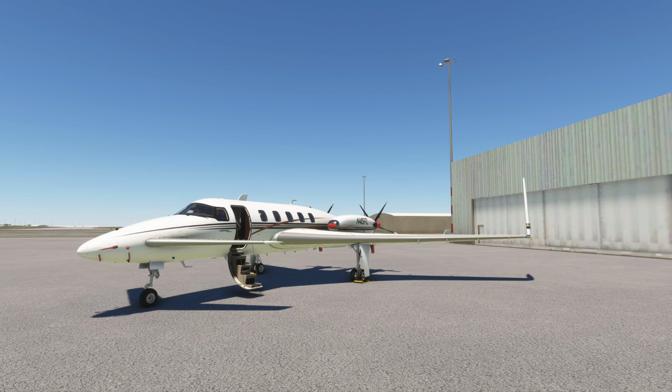So I'm not going to label myself and say, oh, it's a tutorial for the new plane. I'm sure you guys are all going to want to know how to fly it. I'm learning too, man. I'm right there with you guys. I just thought I'd put it up there and show it to you.